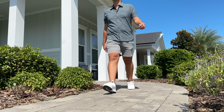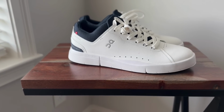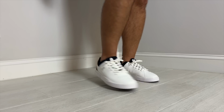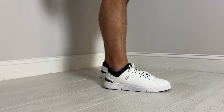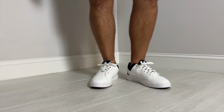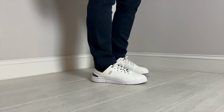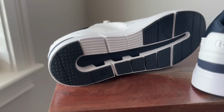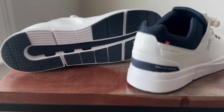One pair of shoes that's made its way into a couple of videos recently are the Roger shoes from On. These have been absolutely fantastic because they take the classic tennis shoe style that I've loved, like the Stan Smith, but they add the comfort that On is so well known for. So it's a very simple, minimal silhouette that I think looks great with a bunch of different outfits, long pants, short pants, casual, and then it brings the Cloud Tech technology, which has actually felt great as I've worn these for hours at a time.